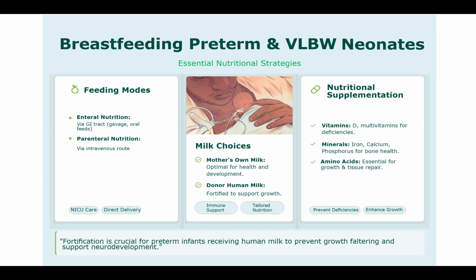Feeding preterm and very low birth weight neonates requires specialized care due to their delicate physiology and rapid development needs. In terms of feeding modes, enteral feeding should be initiated as soon as medically appropriate, ideally within 24 hours of birth, starting with minimal amounts. Standardized feeding protocols are crucial to reduce complications like necrotizing enterocolitis. For extremely low birth weight infants, parenteral nutrition is often necessary due to gastrointestinal immaturity, providing essential protein and glucose.